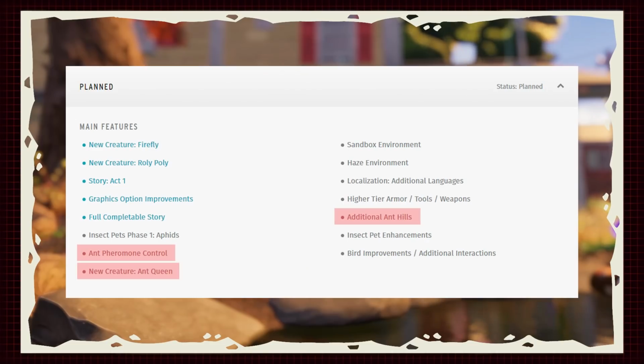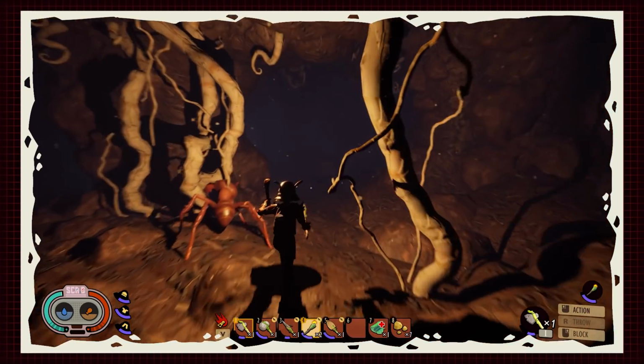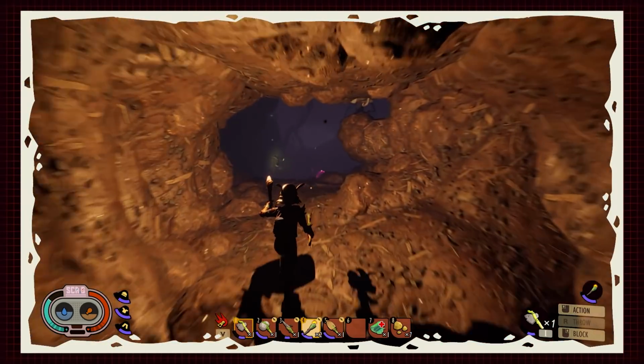The team also mentions ant pheromone control, which could be a new way to control actions of the ants. I think the radio wheel, bad or good, offers the team a lot of flexibility for interacting with the world. Being able to tell ants to attack or harvest would be a new engaging system and one that I think players would really love.